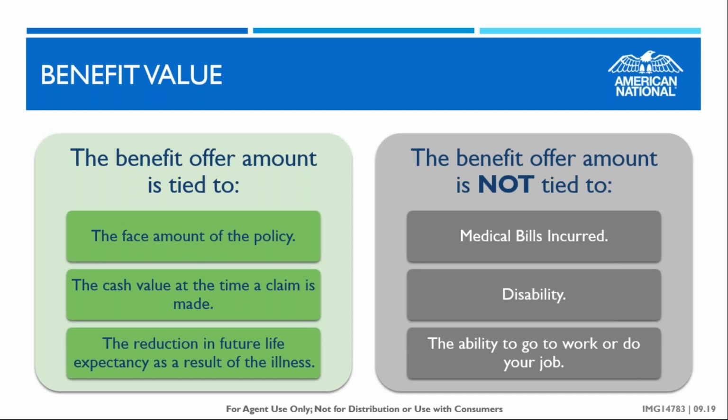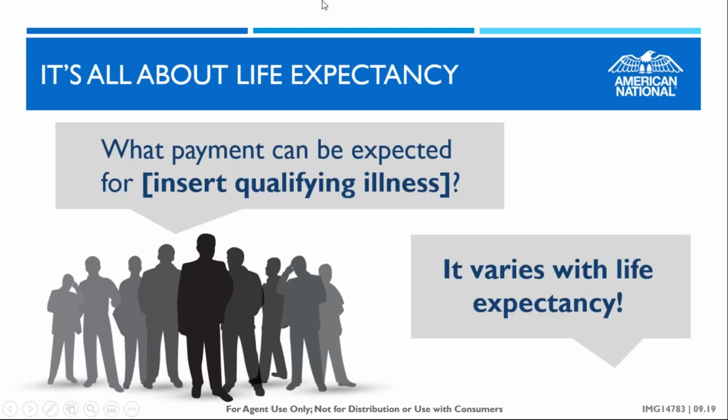So, as we mentioned in the previous slides, life expectancy plays a critical role in determining what that actual ABR payment will be. The benefit offer is not tied to any kind of medical bills that the client has incurred, disability, or the ability to go to work or do a job. So, as I mentioned, life expectancy determines what these ABR payments are.